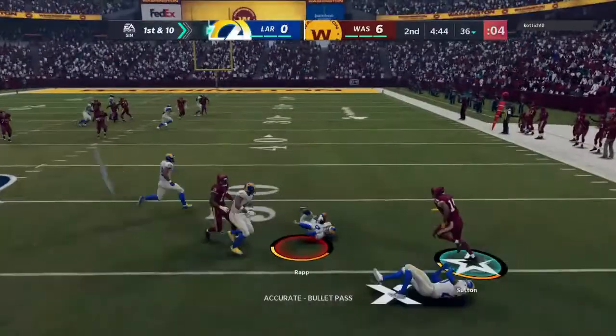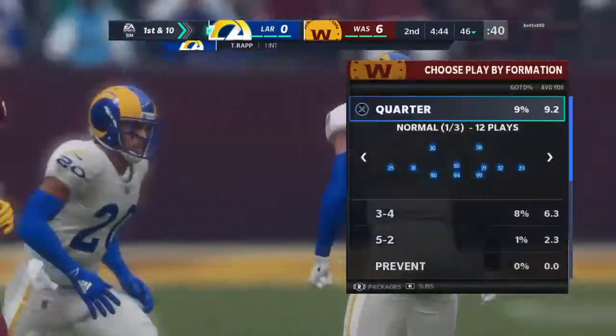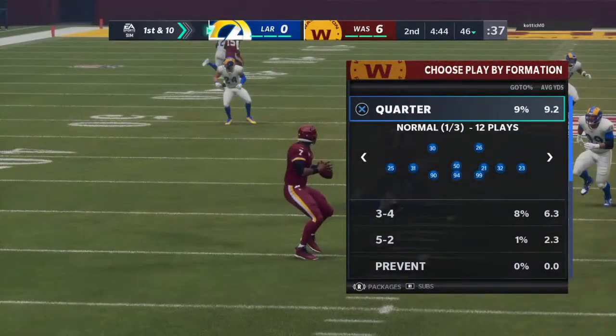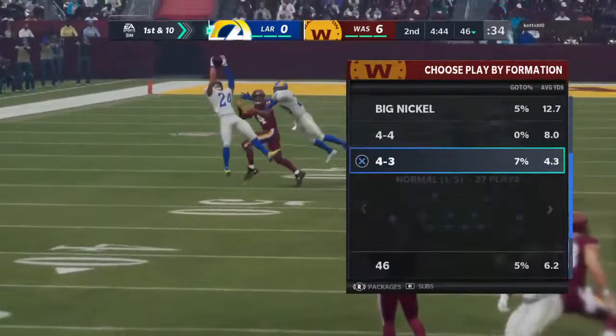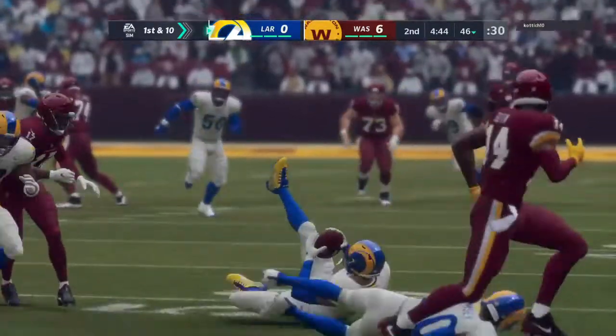Into heavy traffic, and it's intercepted. Taylor Rapp with a pick. And they will set up shop at their own 46-yard line. They'll take over. They are in an interception mood on defense. Had 2 nice interceptions a week ago. Now 2 here in the first half.